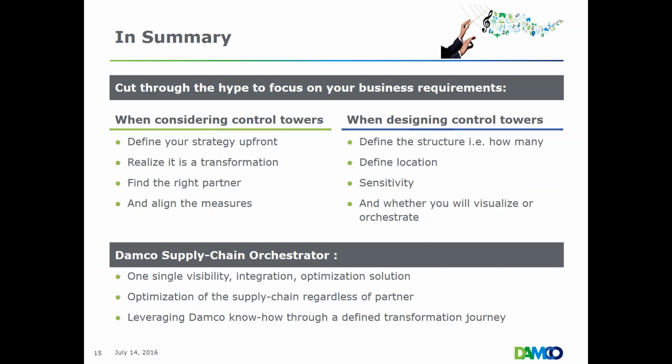Next element is to align measures. Ensure that the control tower is empowered through having measures that are aligned with the measures of the underlying service providers in order to ensure that the control tower can act on your behalf, can execute with power, and can measure the key KPIs required to ensure your business success.